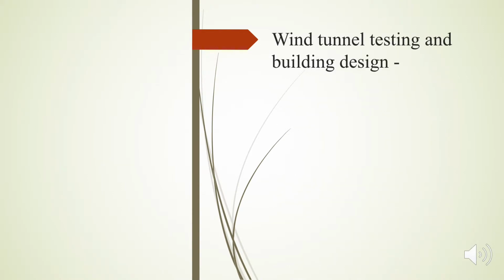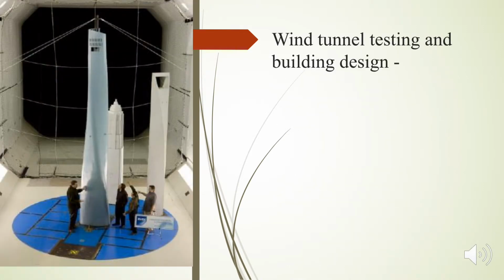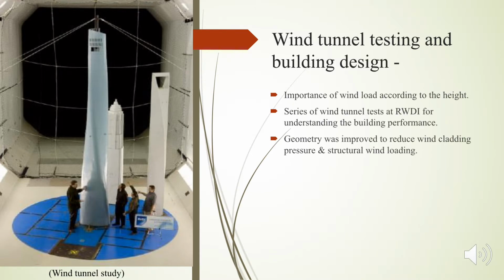A large number of structures now being designed, especially very tall buildings, should always consider the relationship between the importance of wind and building height. For designing Shanghai Tower, Gensler conducted a series of wind tunnel tests at RWDI to understand the building performance and define the optimal shape of the exterior skin of the asymmetrical tapered tower that reduces wind load, consequently using a lighter, more efficient structure that conserves natural resources.